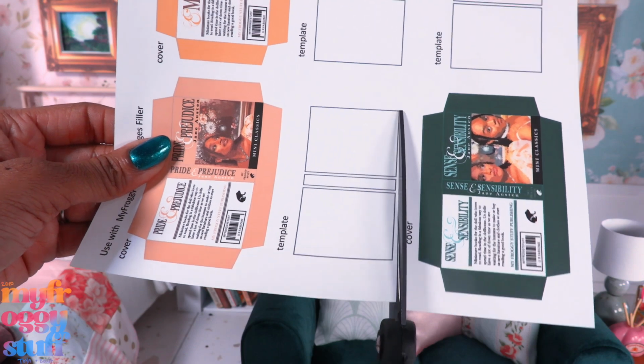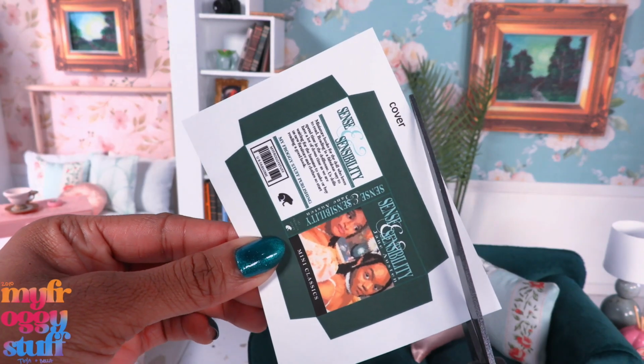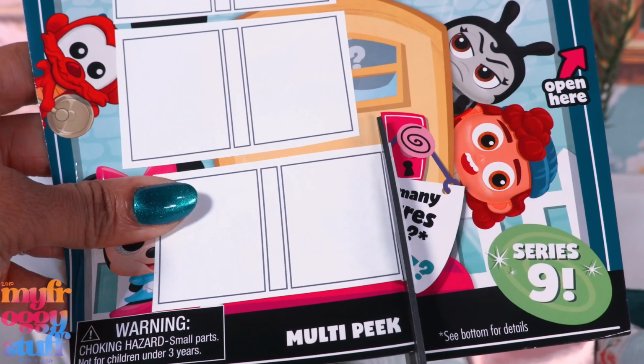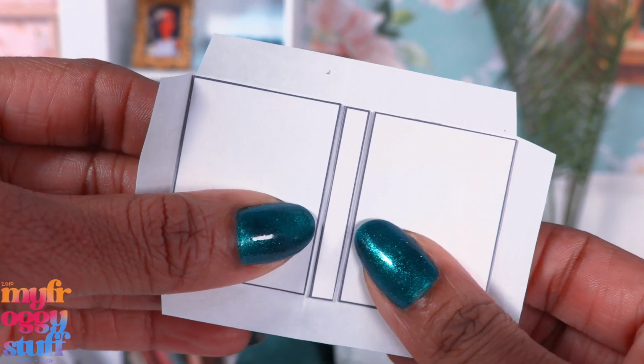Cut out the templates, glue them onto recycled paperboard. While waiting for it to dry, cut out the cover, fold on the lines, cut out the templates, glue them between the folds, leaving a small space between them.